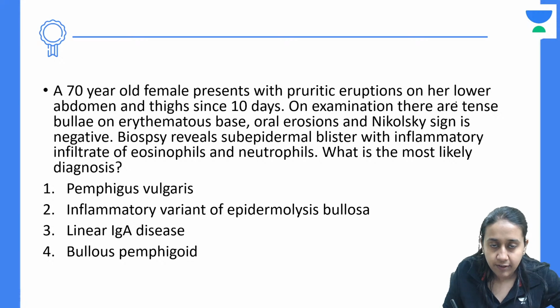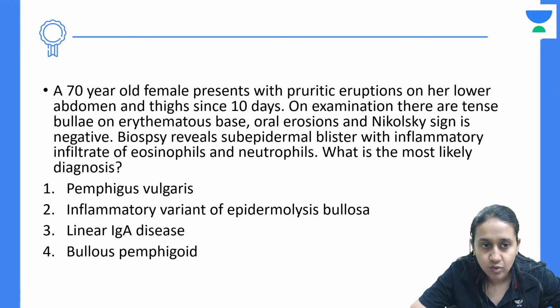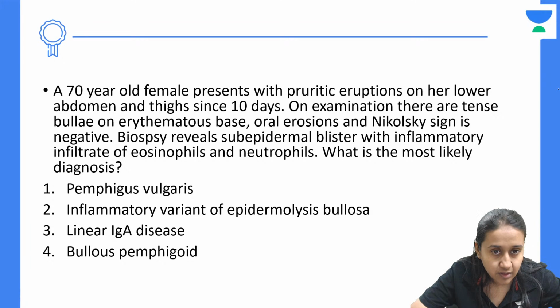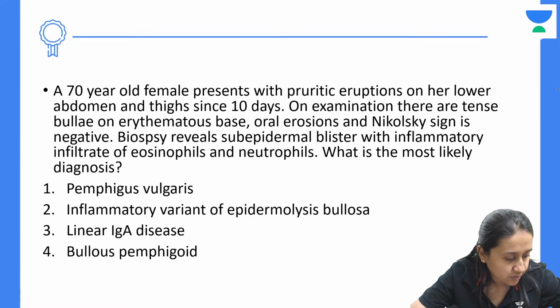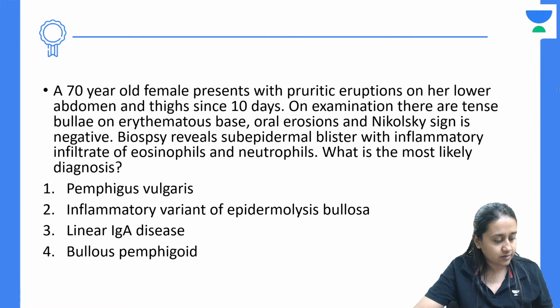A 70-year-old female presented with pruritic eruptions on her lower abdomen and thigh since 10 days. On examination, there are 10 bullae on an erythematous base. Oral erosions are absent and Nikolsky sign is negative. Biopsy reveals subepidermal blisters with inflammatory infiltrate of eosinophils and neutrophils. What is the most likely diagnosis?